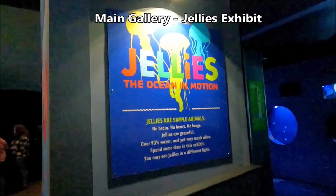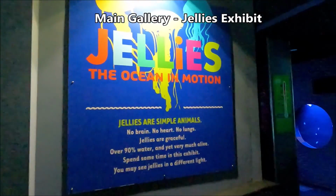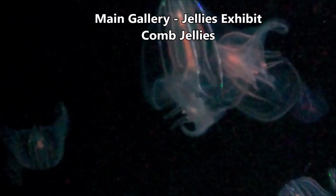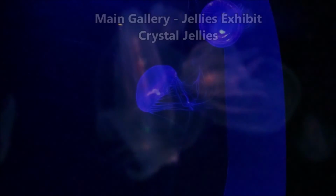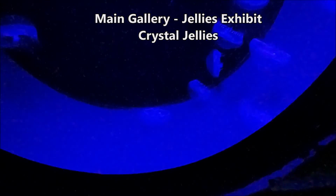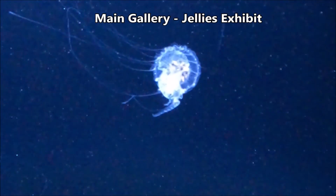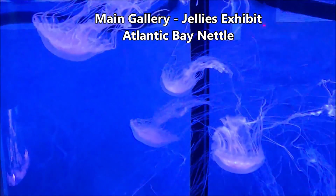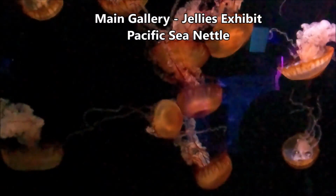Here's the Jellies exhibit. This is where they have a lot of different jellyfish. These are comb jellies, which have some bioluminescence. These are crystal jellies. There's another tank with some jellies in it. These are Atlantic Bay nettle. This is a tank of Pacific sea nettle.